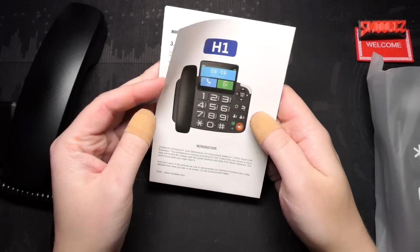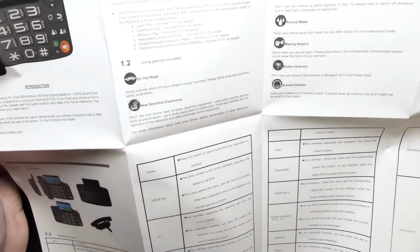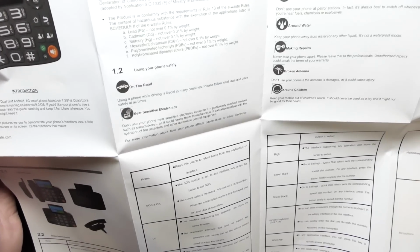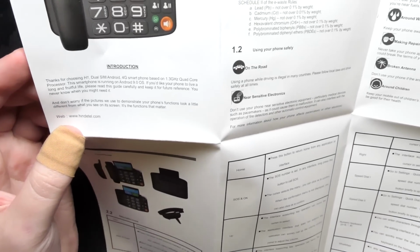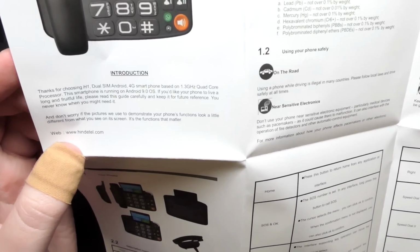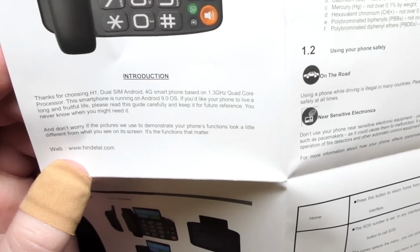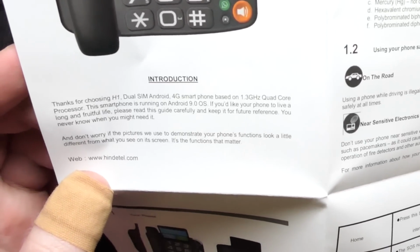So the instructions, it's a big foldable page of instructions. Okay. Using your phone safely on the road. What would happen if I had this in my car speaking to someone on the phone? Would I get pulled over by the police because I'm on the phone, or would they just think I'm an idiot? Probably both. Thanks for choosing H1 dual SIM smartphone, 4G smartphone based on 1.3 GHz quad-core processor. This smartphone is running on Android 9.0 OS. If you like your phone to live a long and fruitful life, please read this guide carefully and keep it for future reference. You never know when you might need it.